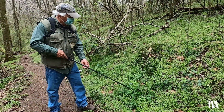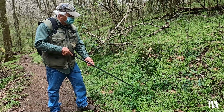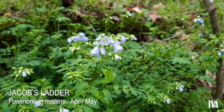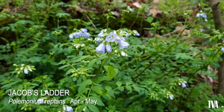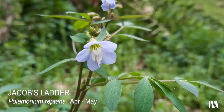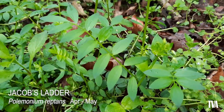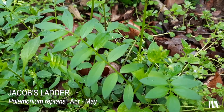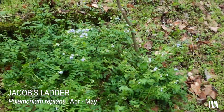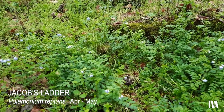This is one of our very nice wildflowers. This is Jacob's ladder. It has little lavender blue flowers, and when they're good and open, I guess they would be maybe a little bit whitish on the inside. The common name Jacob's ladder derives from the fact that the leaves are pinnately compound, and these are the leaflets, and the arrangement on the petiole, they look like a ladder.